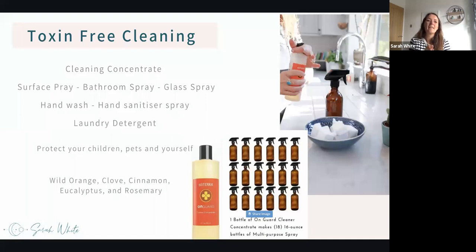One of our biggest things, and this is something I'm extremely passionate about, is toxin-free cleaning. Green cleaning, I call it. One of the biggest, easiest, simplest, cheapest changes we can make within our home is how we clean our home. If you go and look under your sink now, how many bottles have you got under there? Do you know what's in them? Do you know what you're spraying everywhere? Do you know what you're putting into your environment on probably a daily basis?